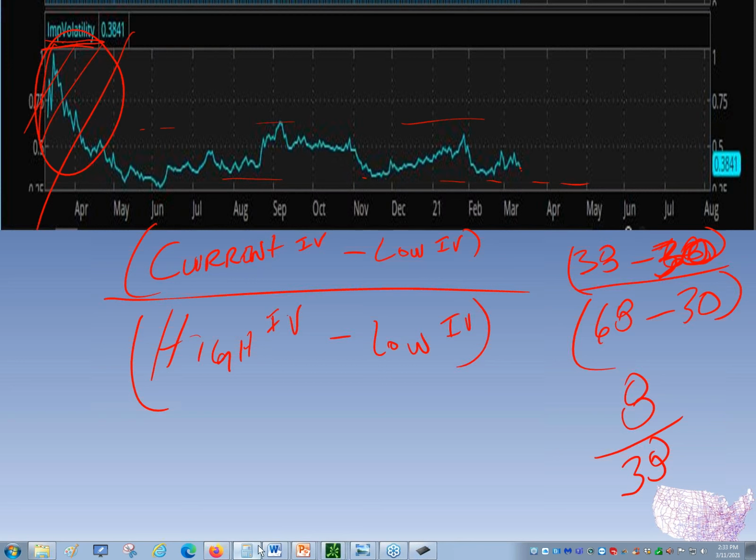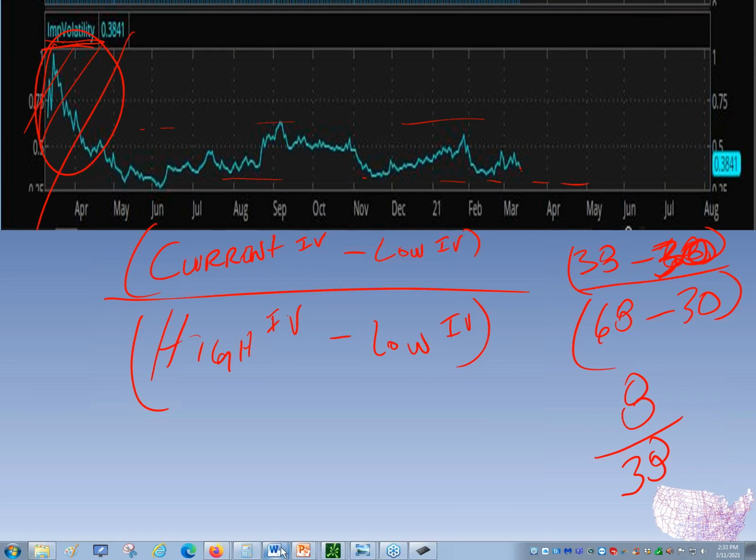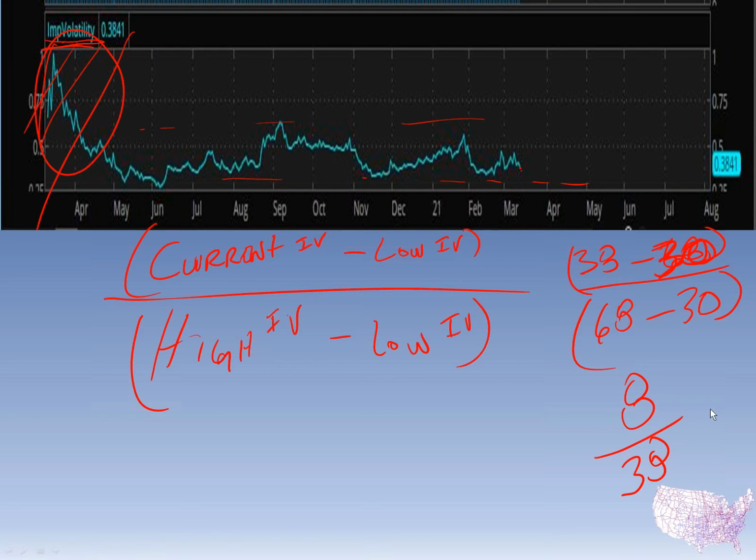Somebody who's got a calculator faster than me. I'm on my calculator. Where's my calculator? My calculator's not popping up. Shoot. There it is. So 21%. So it's in the 21st percentile.